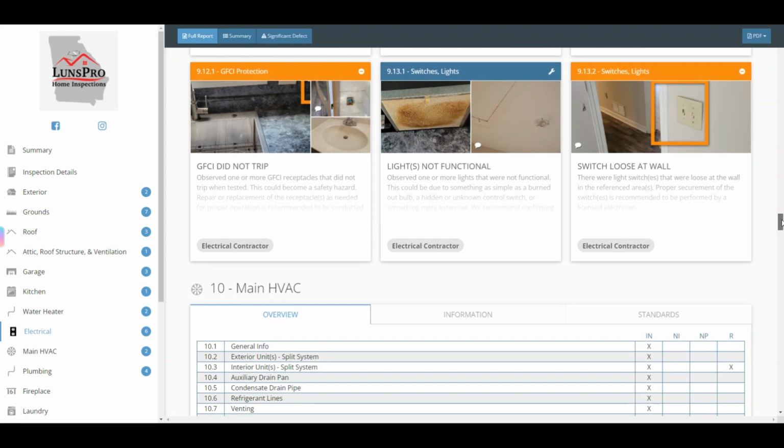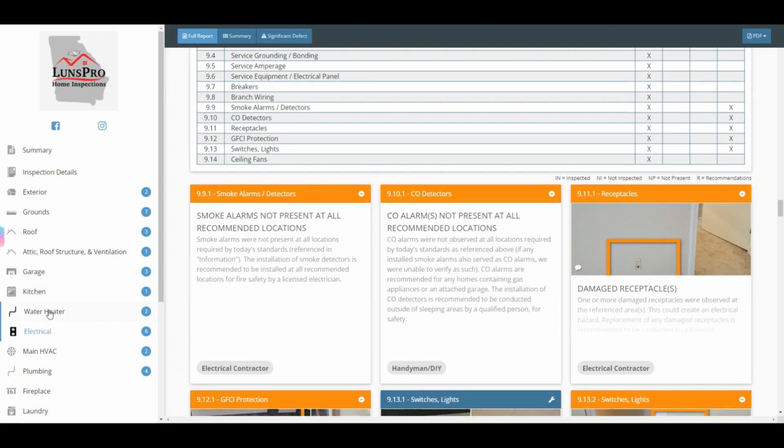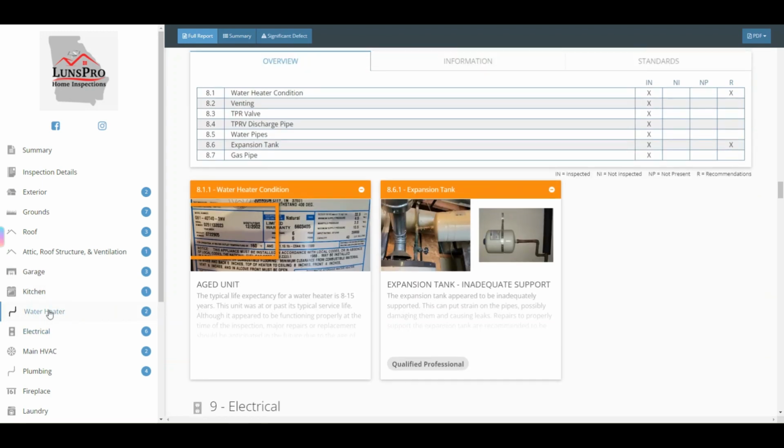Another thing we were talking about is the water heater that came back on in the disclosure. So we want to take a look at the actual water heater during the inspection. All right.